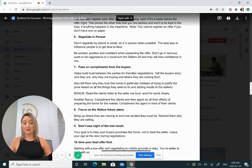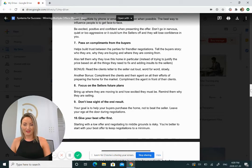Even if your offer may be a lower offer, maybe they liked you a little bit more, they like your clients more, and if the agent is suggesting going with your offer because they trust you a little bit more, then the sellers are going to trust their agent's decision and they may follow. So pass on lots of compliments about the home and everything that they did to prepare the house for the market.